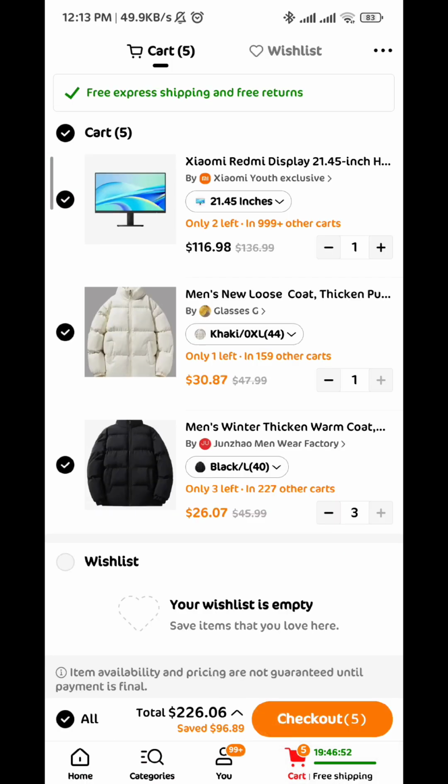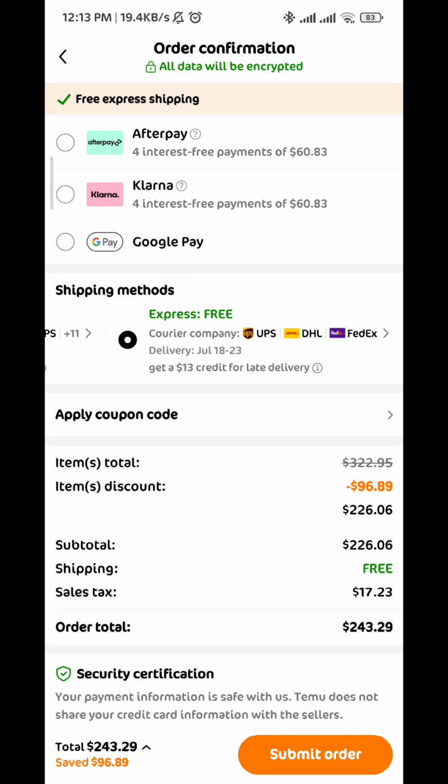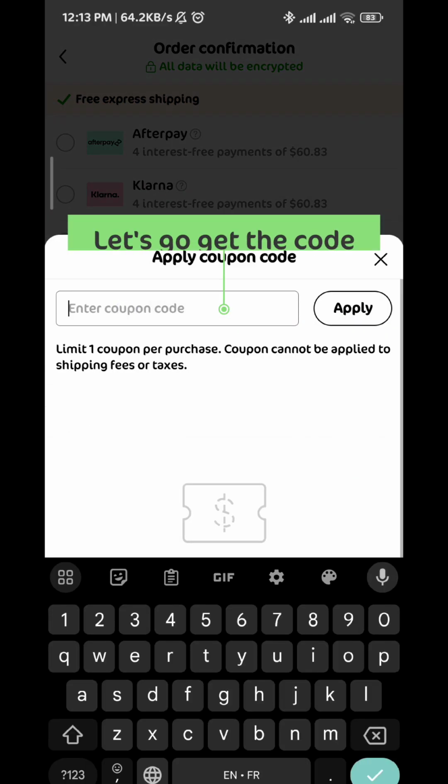You should have some products there. Tap on checkout. Once this page loads up, go ahead and scroll down and then tap on apply coupon code right here. In this area you should paste that code. So let's see how to get it.